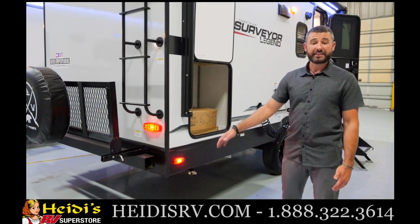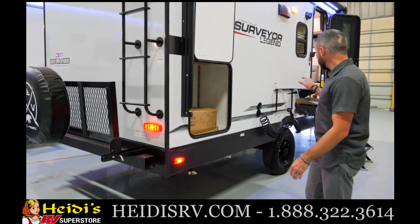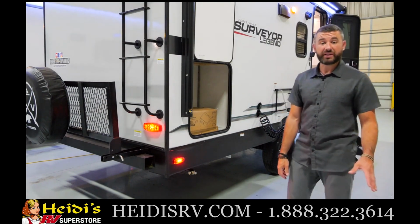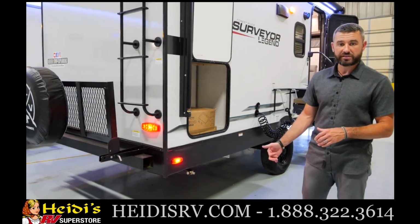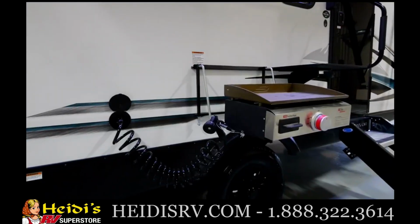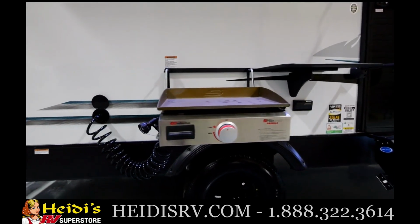All right, we're in the back of the 19 MBLE. Let's talk about some other standard features we've got back here. First thing, outside kitchen. You've got a standard outside kitchen on every single Surveyor floor plan. This is the setup that you're gonna see on our single axles in the Legend series, sub 4. Really nice setup, very compact, but it's got everything you need.